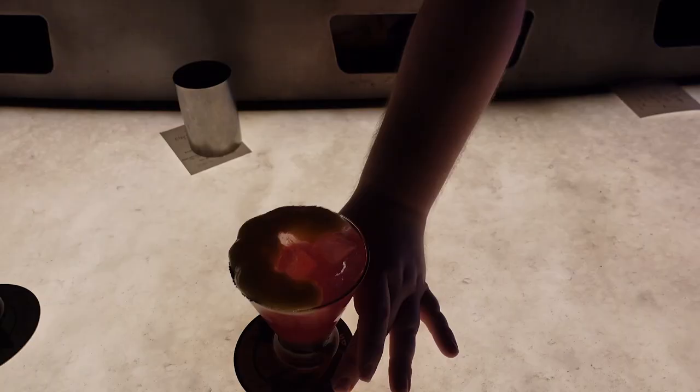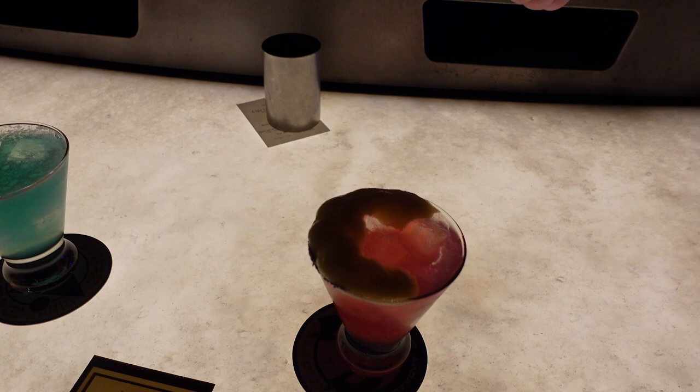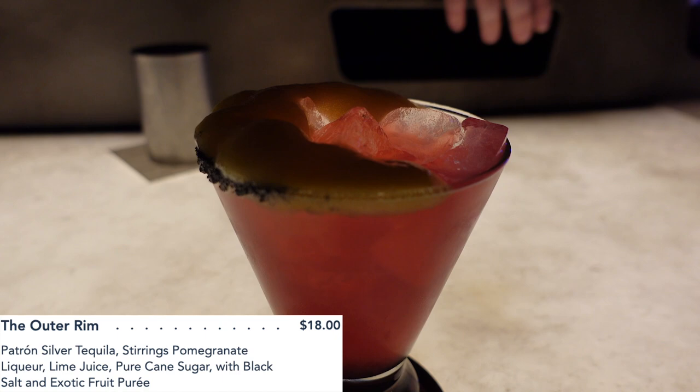Really good. You know where the outer rim is? No. You don't? You're sure? Yeah, it's right there. I just made it for you. Thank you. Are you hungry at all? Alessa got the Jedi mind trick. I love the color. And I got the outer rim. I'm excited about this. Let's try it out.